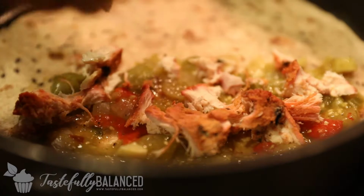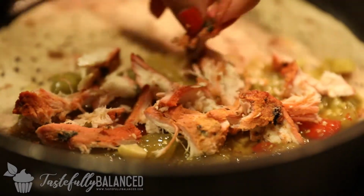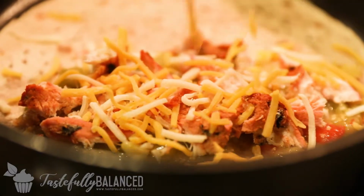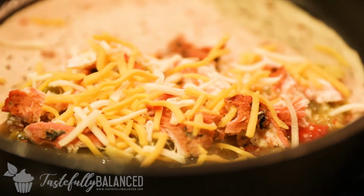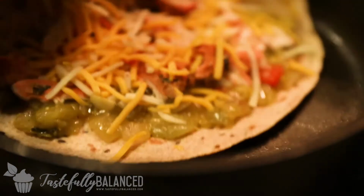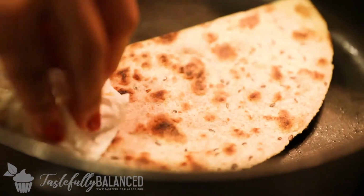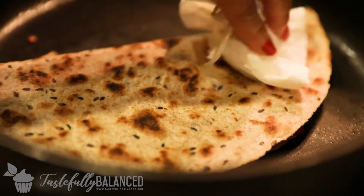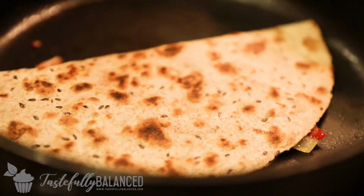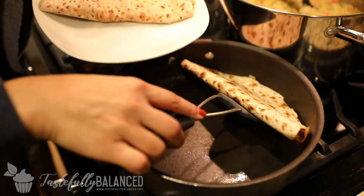You can totally leave out the chicken if you don't want any kind of meat, or you can just use any type of chicken. And then I just top it with a little bit of cheese. In my case, I had some Monterey and cheddar cheese mixture that I used, and cheddar cheese would also work really well with this, or a Mexican blend. But yeah, and then you can really do anything. I kept it super simple for this night, but you can add some jalapenos, onions, anything.